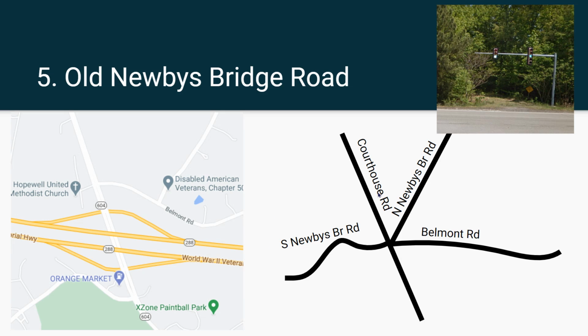And then Courthouse Road, it was called that because there's a courthouse on it, the Chesterfield Courthouse. And then Belmont, there might have just been someone with that last name. I don't know. But you can see this is Newbys Bridge Rd. Here's the orange market. There's Courthouse Road. That's right where 288 is. Then there's Belmont Road, and this is also Newbys Bridge Rd.